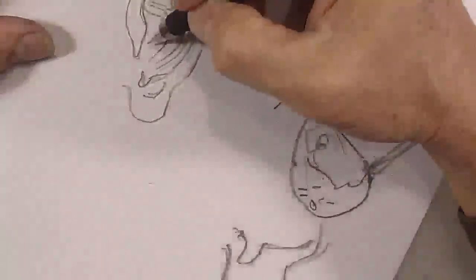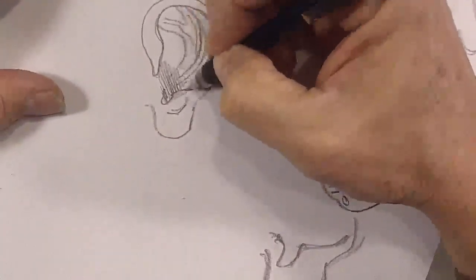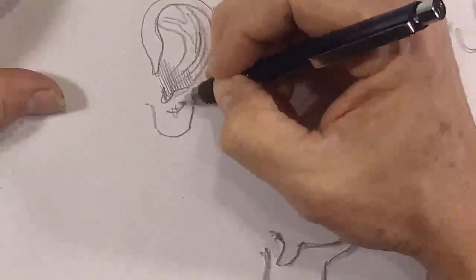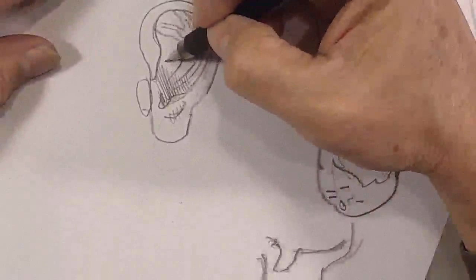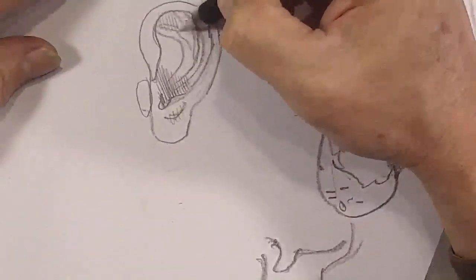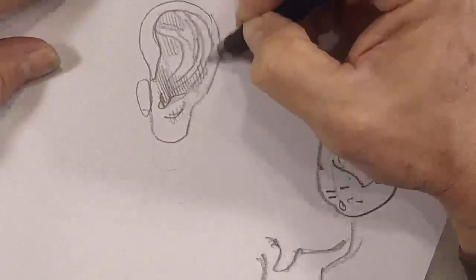Okay, there you go. Let's do a little bit of really quick shading here. The darkest part of the ear usually is right there, a little bit of shading right there. Oh, and I didn't do this part at the front of the ear, but is that a part of the ear or part of the head? Pretty hard to say which is which.